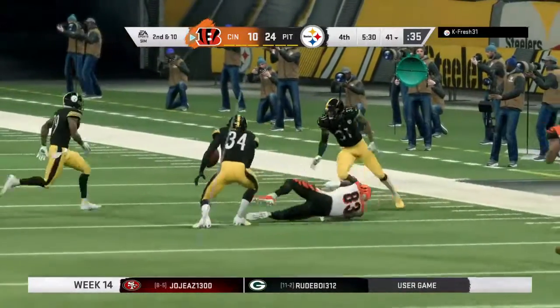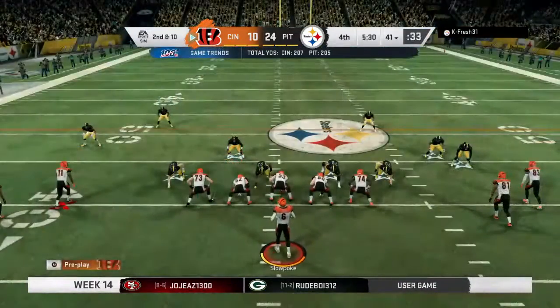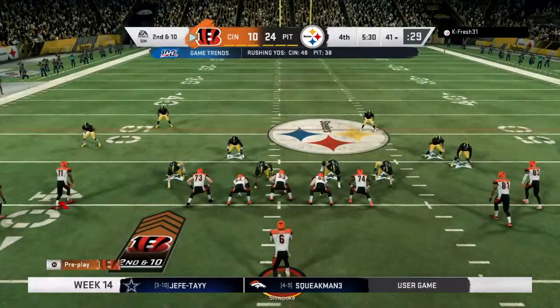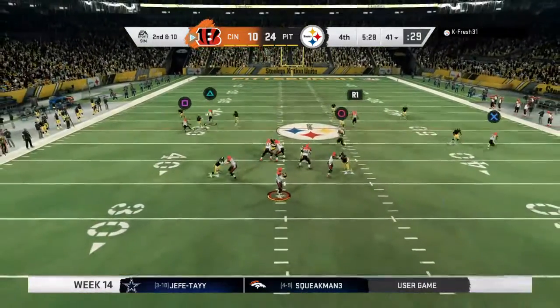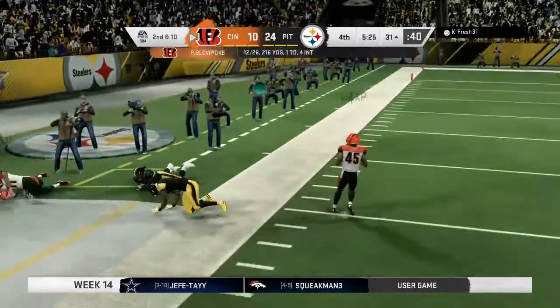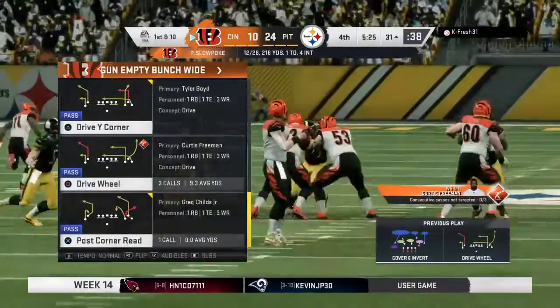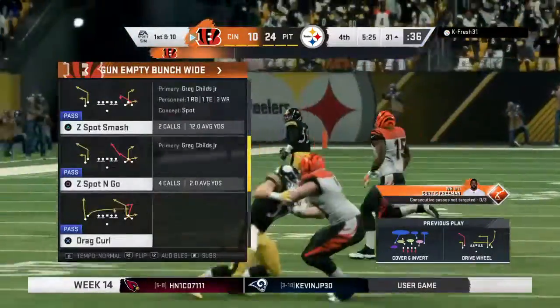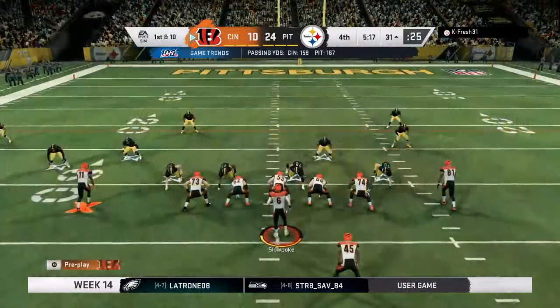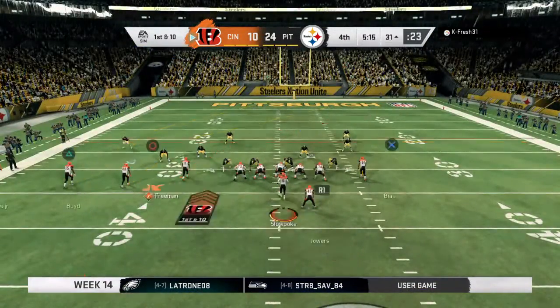Throwing to start the drive, but that one incomplete. Here now is 2nd and 10, again from the 41. They'll look to throw. And that's caught inside the 35. A gain of 28 yards there, and give them a first down. And at this stage, down in the second half, looks like they just wanted to find a way to get it in the hands of their playmaker, and they did.